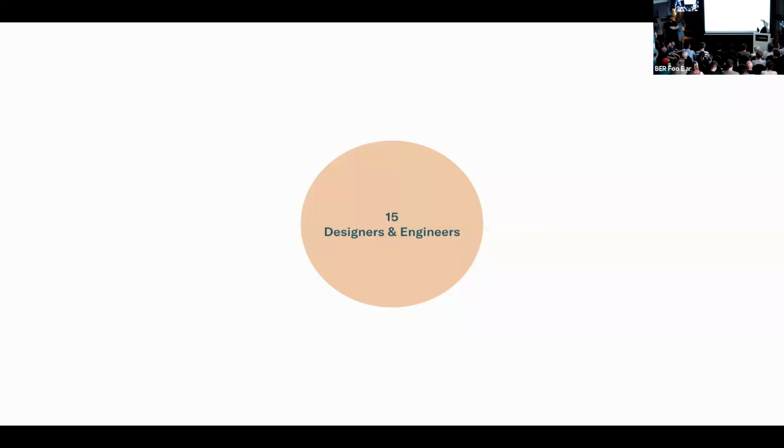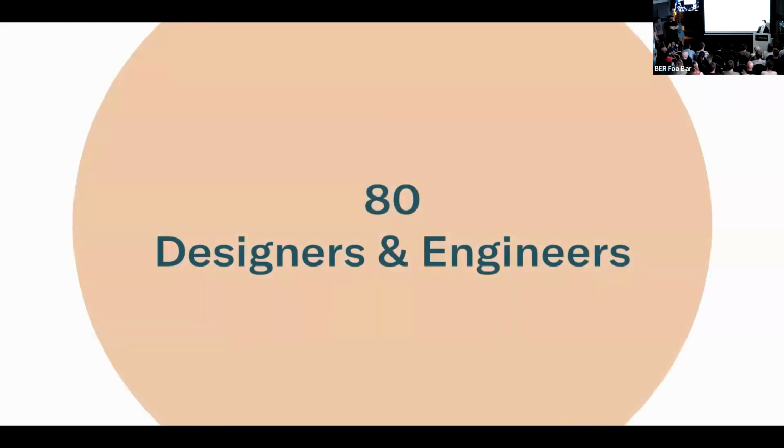So when I started, we were 15 designers and front-end engineers, kind of a manageable team. Pretty easy job still to stay quite consistent across different products. Fast forward to today, we're at 80, right? So it gets a lot more difficult. You have a lot more designers, a lot more engineers working on a lot more products. It gets pretty hard to maintain.